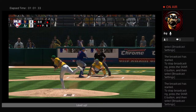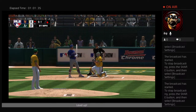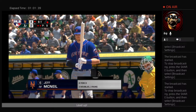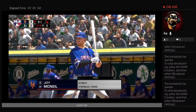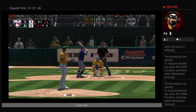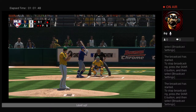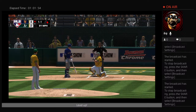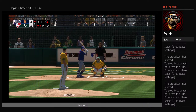Into the box, Jeff McNeil, as he'll wait out a breaking pitch here that finds the zone for strike one. He's 2 for 3 and looking for more here. Now a cut fastball, but that doesn't threaten the zone. It's even at 1.